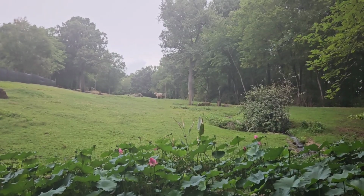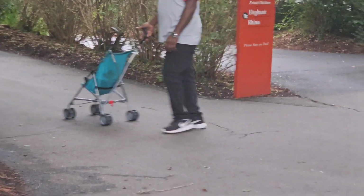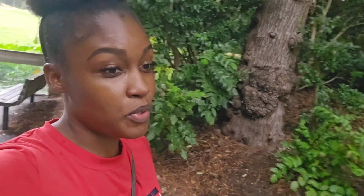No. Well, this is a better shot of the zebra. He's over there. They actually have elephants here. So they actually have elephants and rhinos. So I definitely spoke too soon.